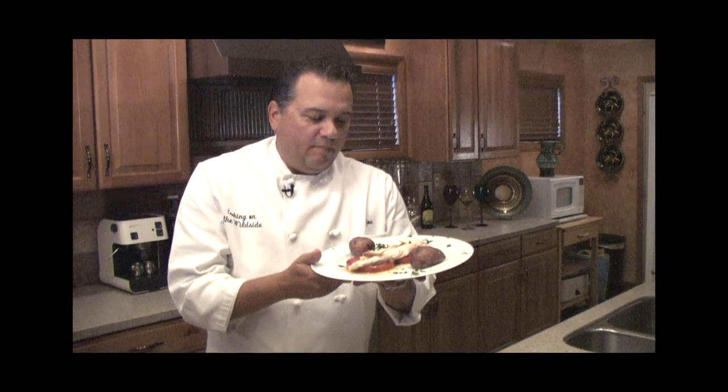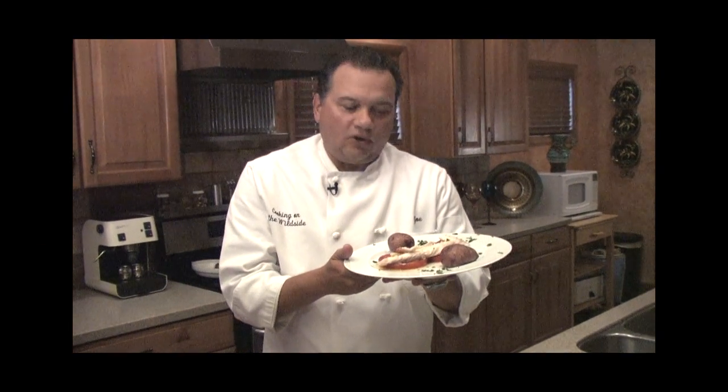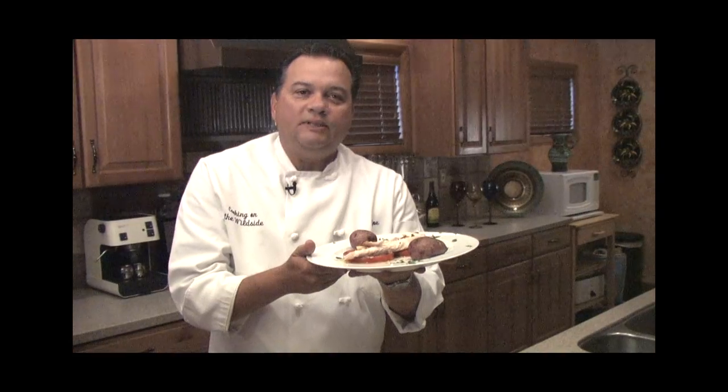And there you have it. Baked red snapper in sea salt over grilled tomatoes and roasted red potatoes.